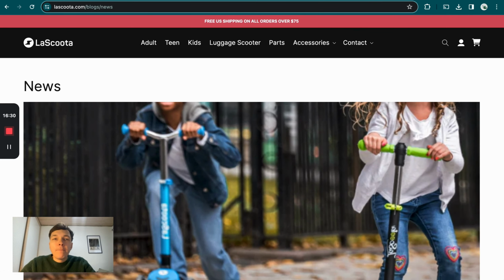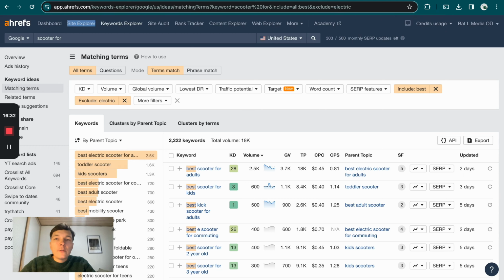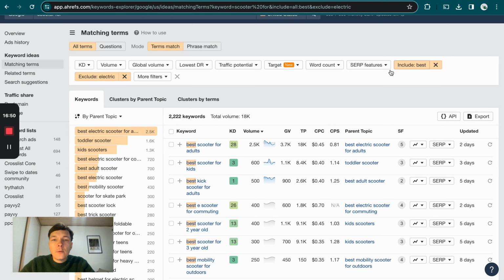And in terms of what they could write about, the first thing that came to my mind was something we've done a lot of for our clients, so it was easy for me to come up with. It would be scooter 4. I would look for the scooter 4 keyword, look for matching terms, and include the word best. So I would look for the searches that people are performing on Google or other search engines, like best scooter for adults, best scooter for 4-year-old kids, or best scooter for 3-year-olds, and so on.